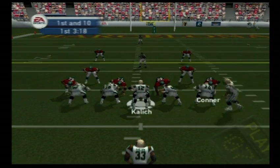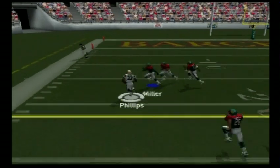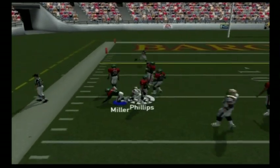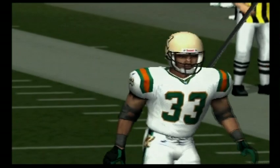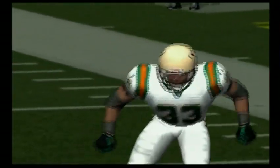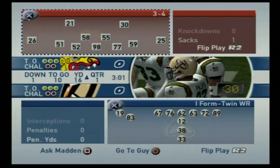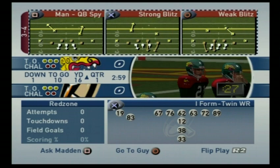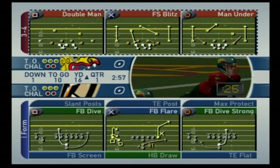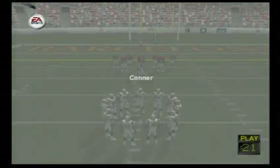Number 89 in motion. Phillip on the run. Miller stops him at the 16. Phillip covered some good ground there. And here's a guy with great speed who can pick up the first and keep the ball moving downfield.